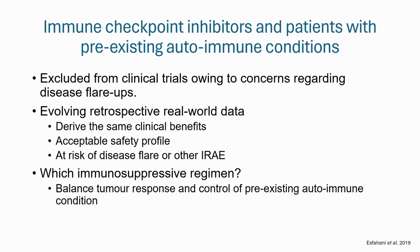I wanted also to mention the use of immune checkpoint inhibitors in patients that have a pre-existing autoimmune or rheumatological condition. For a number of years, these patients were actually excluded from the trials that looked at immune checkpoint inhibitors because of concern that they might flare up. In the real world, however, patients with autoimmune conditions have been given immune checkpoint inhibitors. They do seem to derive the same clinical benefits with an acceptable safety profile, but there are definite reports that they are at increased risk of disease flare when they're given these agents. A question still remains about what immunosuppressive regimen these patients should be on at the time that you start your immune therapy, and research is ongoing to look at that.